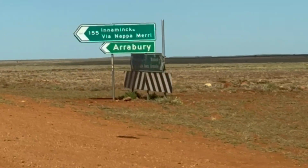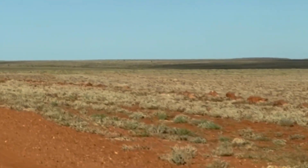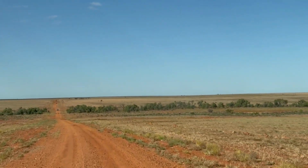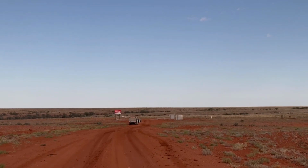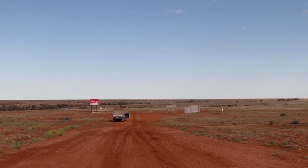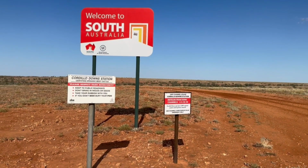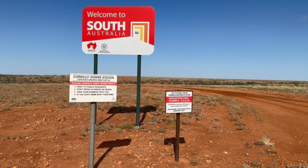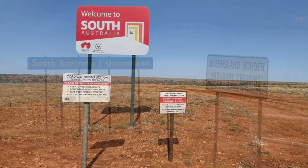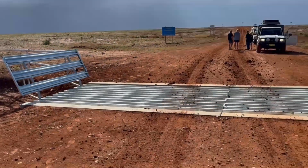We're heading to Cordillo Downs, Australia's largest shearing shed, I believe. We're just coming up to the South Australia-Queensland border. Cordillo Downs is in South Australia. So we're at the border of South Australia and Queensland, heading to this Cordillo Downs station, certified organic beef cattle. Nice new cattle grid here.